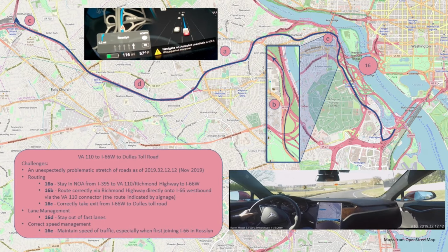So once we come across the 14th Street Bridge, we'll be back in Virginia. And from there, what we're going to do is we're going to exit down onto 110 North, which takes us to the right side of the Pentagon. With that takes us up to Skill 16, which is the transition onto I-66 West.